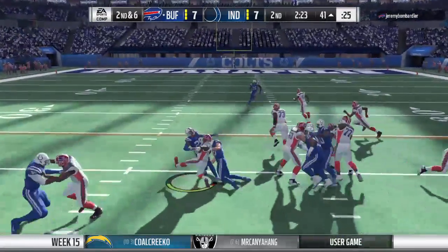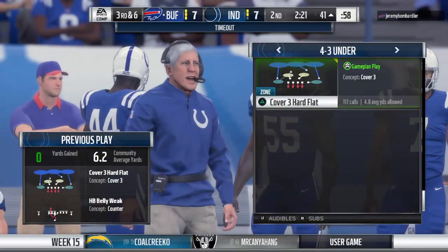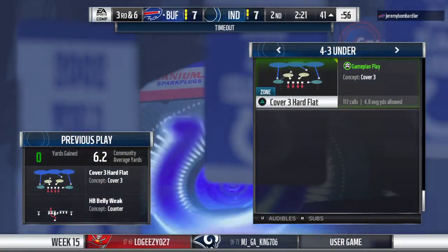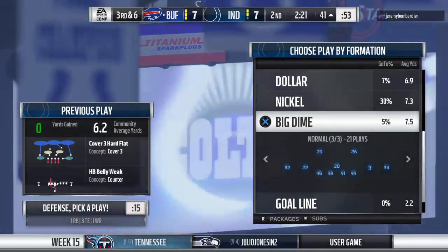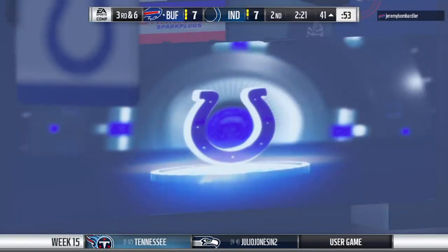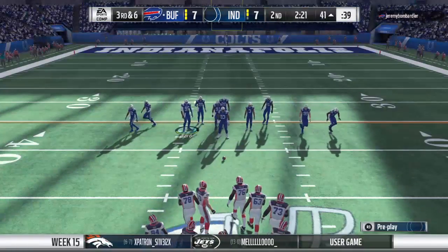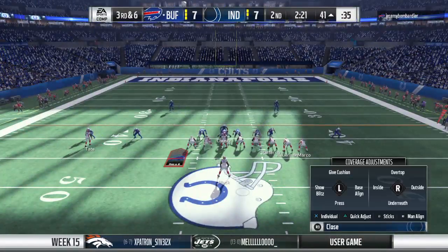They keep it on the ground. Mack again. And this carry not as productive. He's swallowed up at the line of scrimmage. And now here's a timeout called by the Colts on the defensive side of the ball. They'll have 2 remaining as we step aside here in this second quarter. The Bills on 3rd down. They've hit 2 for 4 thus far. This will be 3rd and 6.